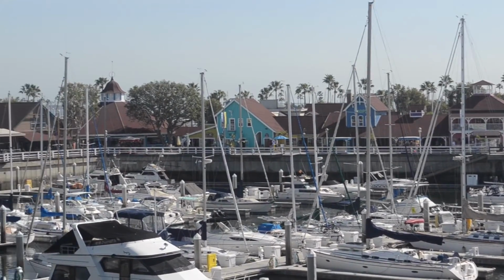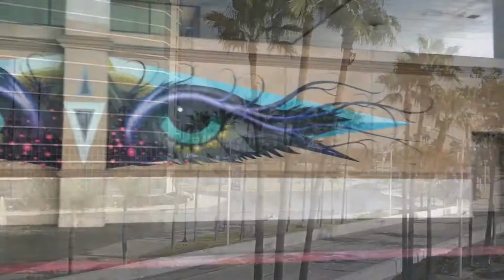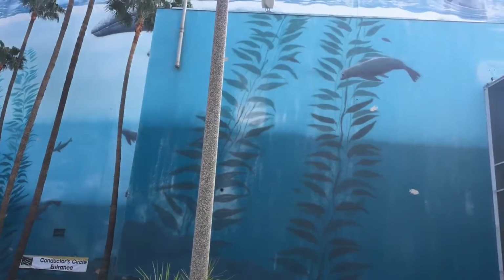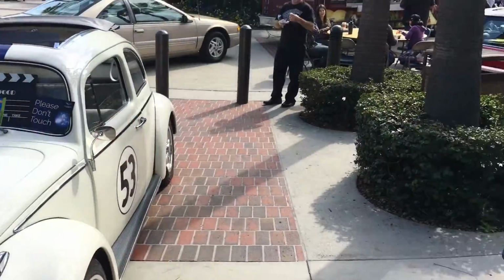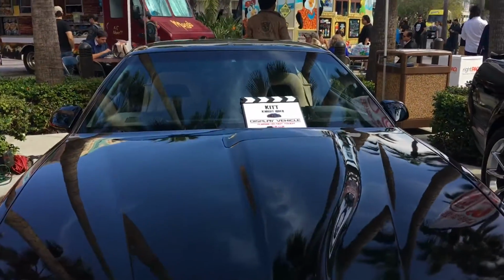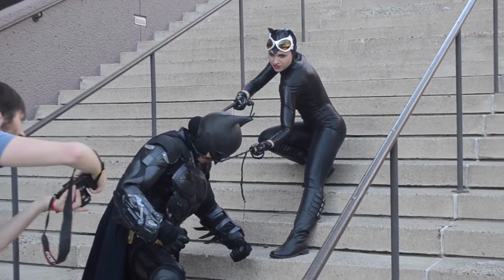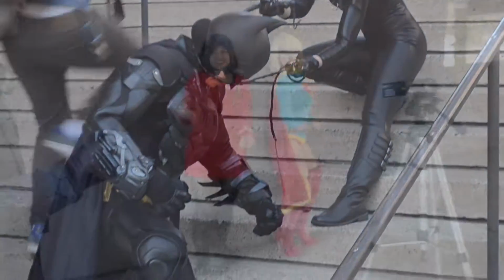And for those of you wondering, there was more to that man-made lake for you to paddle around in on the other side. Outside the convention center was some cool graffiti art on the building, which happened to stand right next to the Long Beach Aquarium, which was near the entrance to the convention center. Out front, they had quite a few cars that were used in actual movies and TV shows, like Herbie, Jurassic Park, and even Kit from Knight Rider, old and new. There were also quite a few cosplayers outside modeling and just in general having a good time and getting down.